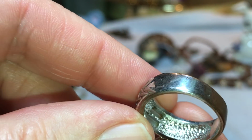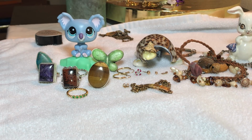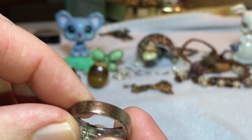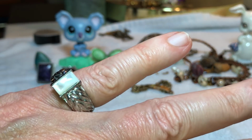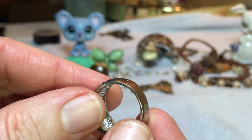Is it marked? I need to see if this one's even marked. Yeah, this is not marked. That is a piece of plastic there. I see copper. I mean, that's plated. You can just see the copper. Definitely, that's plated. I can't wear it. I mean, that's just a solid. You can see that copper coming through and then the plating on it.